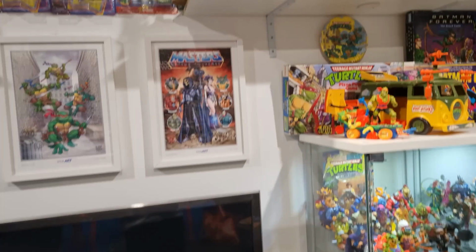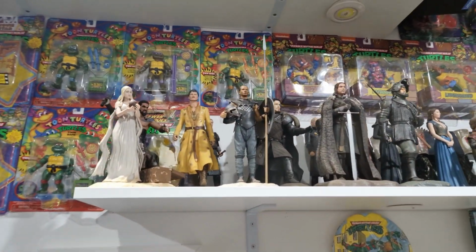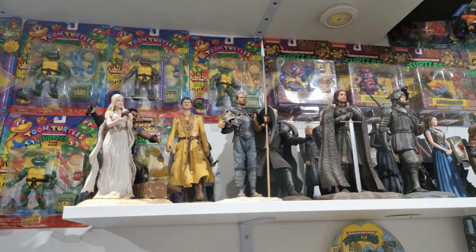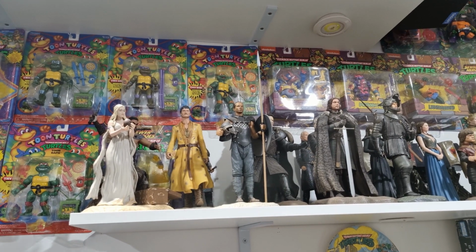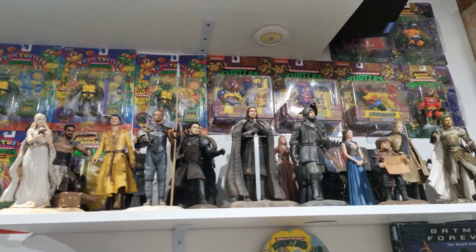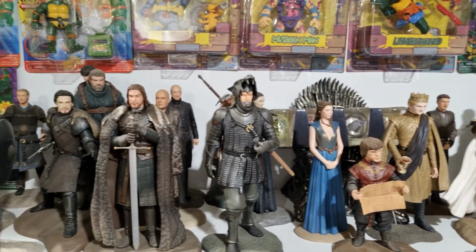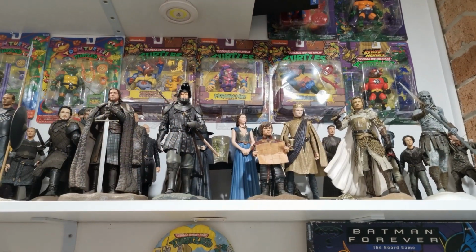Alrighty, keep working our way around. What's going on up here? So Game of Thrones. These are the Dark Horse Game of Thrones figures. I don't have the whole set, but as you can see, there's a good chunk of them that I collected at the height of that TV show. So just loved them. They were good sculpts. Yeah, really cool figures. I don't know if you can see in there, but there is a sort of bootleg throne. Yeah. Up in the middle in here.